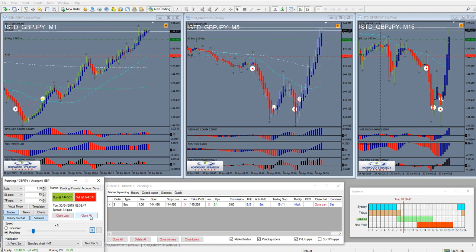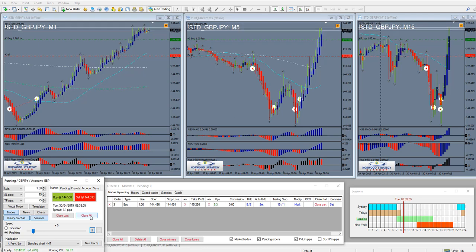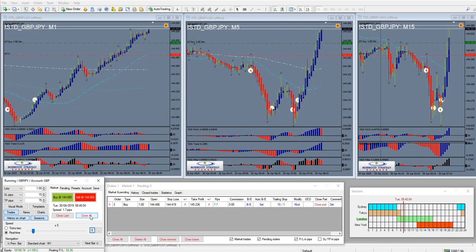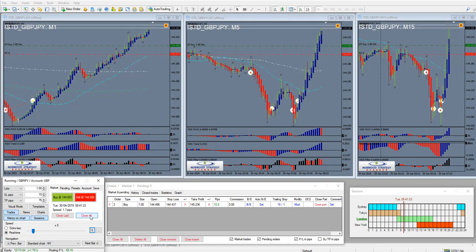We're still up about 5 pips. That 1 minute is looking a little weak. This one I don't want to lose on. So unless it gaps down, we'll close before it gets to 0. Okay, now we're up 7. Okay, it's a 4 bar on the 1 minute again.